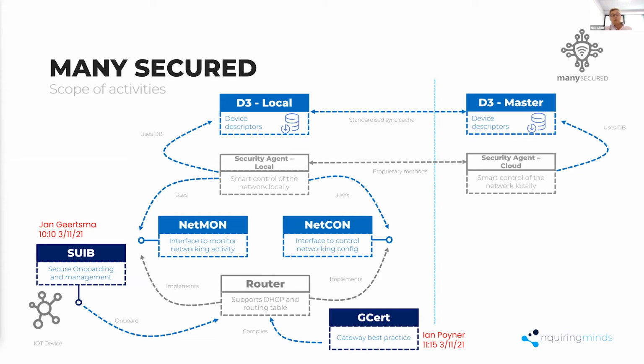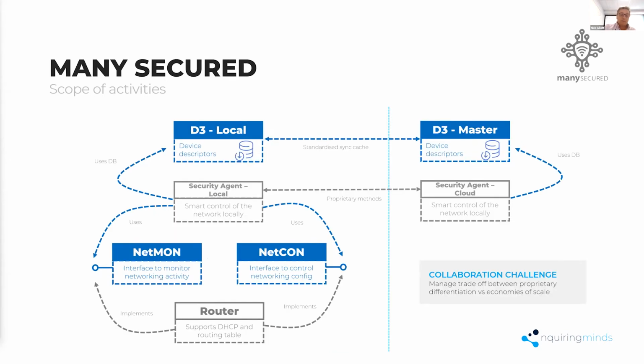And then in this talk, I'm going to focus on the other 3 elements, which I've just stripped down on this slide. And essentially, it's 3 bits. It's NetMon, which is essentially a mechanism of doing network monitoring. NetCon, which is a mechanism of doing network control, and something that we're calling D3, or distributed device descriptors. So 3 very simple components or enablers. They sit on top of the router or within the router.